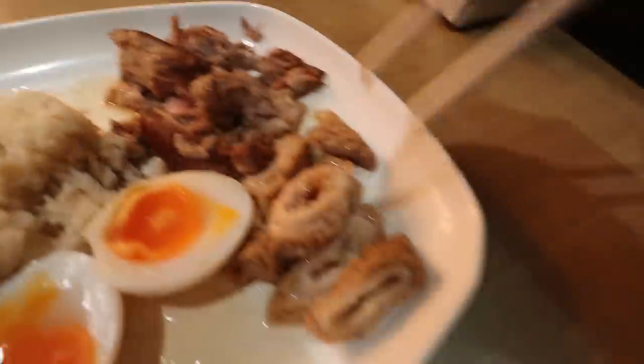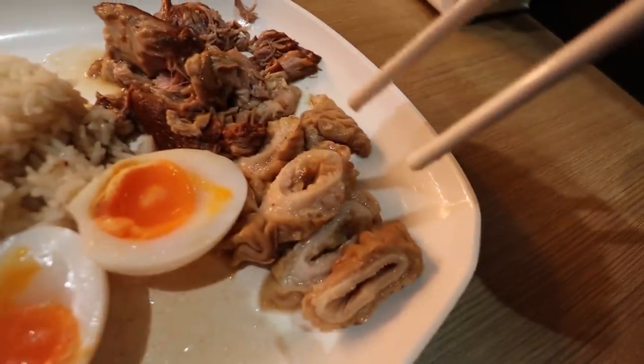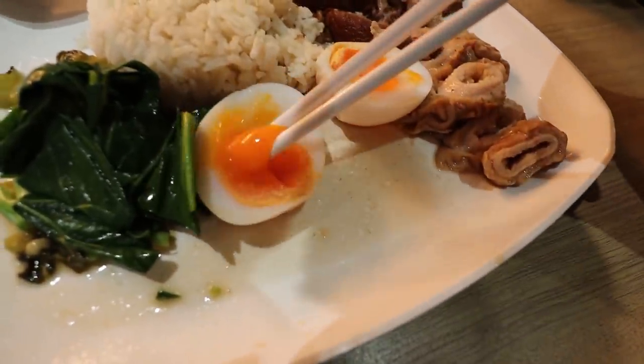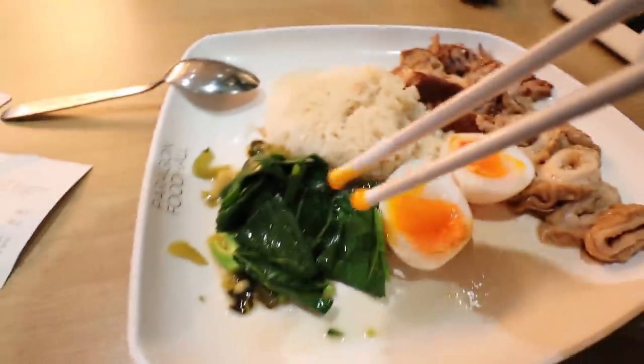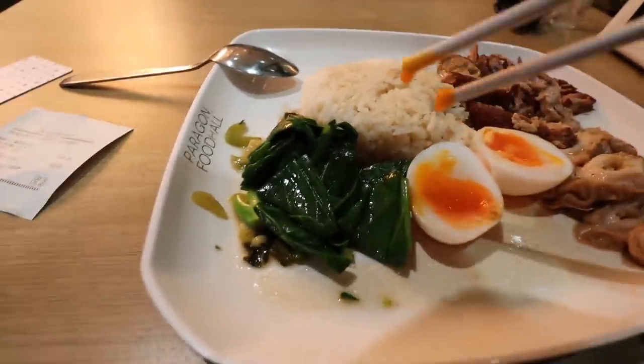Trust me, it's good. This has a quite funky taste, but with the right amount of sauce, which I didn't get, it's pretty good. But the rice, nice sauce that comes from this marinated soup. You got your delicious eggs. Look at that egg. That is almost as good as a ramen egg. Wow. And I think some sort of Thai grass.